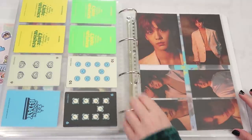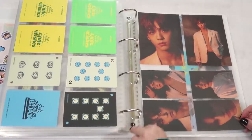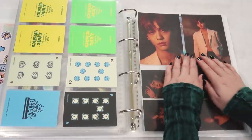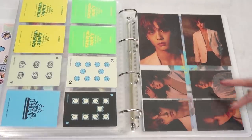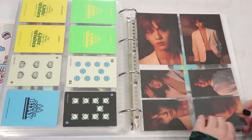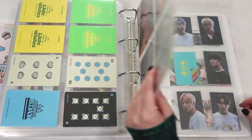And then these are the Hybe Insight cards, round one for Subin and for Kai. Well, these are both Subin's, but these are Subin's PCs and these are Kai's PCs. And I just think it's really beautiful. And I kind of like how this page turned out, honest opinion.